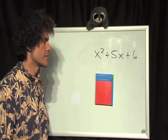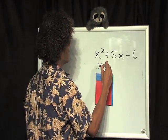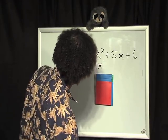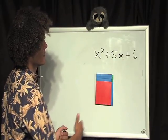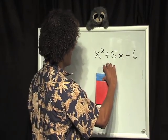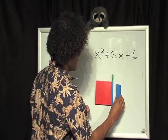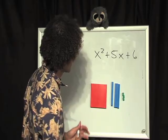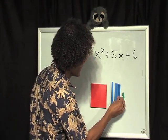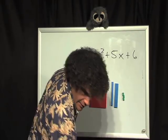X squared, 5x, and 6. Well, I'm getting ahead of myself. X squared, 5x, and 6. I'm going to make a rectangle, and I've got to count the sides. Well, let's see here. I have now 4x here and 3, so let's see. Once again, if I'm a small child, I need to make sure I've got the right pieces out.